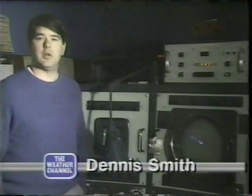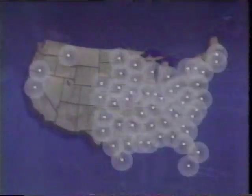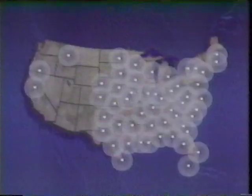No matter where you live, no matter how remote an area, chances are somebody's monitoring your weather with a weather radar. That's because there is a network of over 100 local radars across America that can detect precipitation from as far away as 200 miles. Because of that density, most of the country is covered by radar.